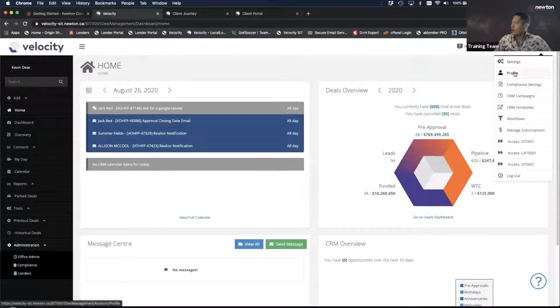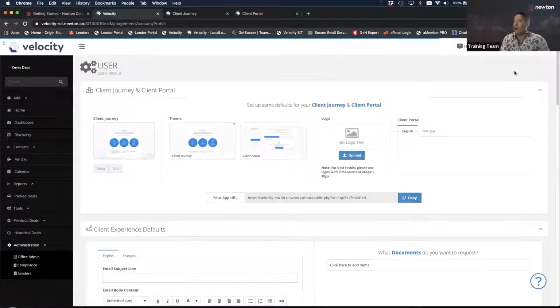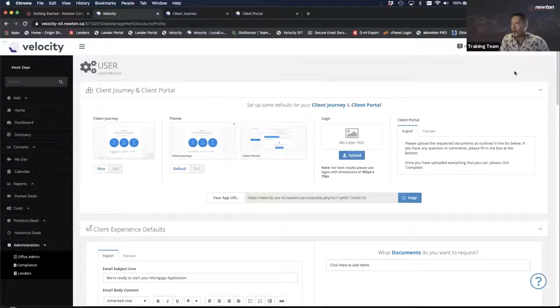Now, I'm going to show you the profile, because this is where we actually have your online application and how you can set up your own branding for it. So I can use the client journey. We also have a basic application, which is a form application, if you would prefer the long one-page form. You'd also update any of your branding. So I can go with my default, or I can upload my own banner. Or if you're part of a network, your network will show up and you can just click on that and it's going to apply your network banner.